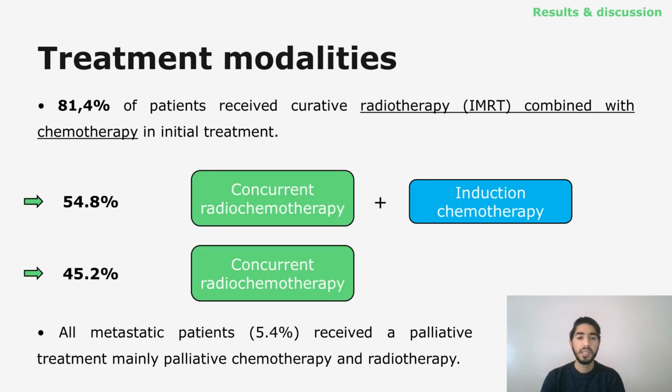In this study, 81.4% of patients received curative radiotherapy combined with chemotherapy in initial treatment. Among these patients, 54.8% had concurrent radiochemotherapy preceded by induction chemotherapy, while 45.2% had CRT alone. All metastatic patients received a palliative treatment, mainly palliative chemo and radiotherapy.